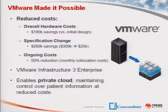And again, everyone here works in healthcare. Working in healthcare IT, you know that a budget change of $300,000 in a healthcare information technology project effectively either kills it or gets people fired, or both, usually both. So in this case, we not only saved a bunch of money, but probably saved a couple of jobs, including my own probably, so there you go. So that was a real significant cost savings. The other one, ongoing costs, we've reduced our physical space, so we've reduced by 50% our monthly colocation costs.